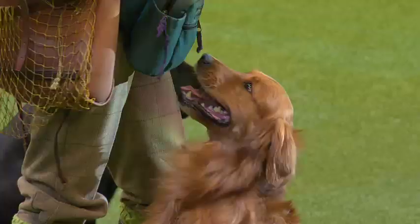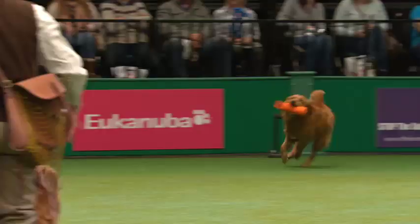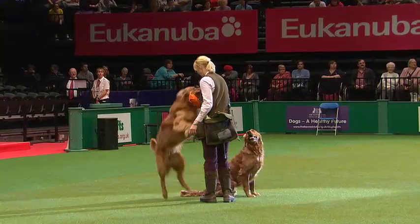Now, not being biased here, but we've had quite a few Goldies go out. They are the love of my life, really, my Goldies. So although I do compete with Labs, we have lots of Goldens at home. They are my best picking up dogs.